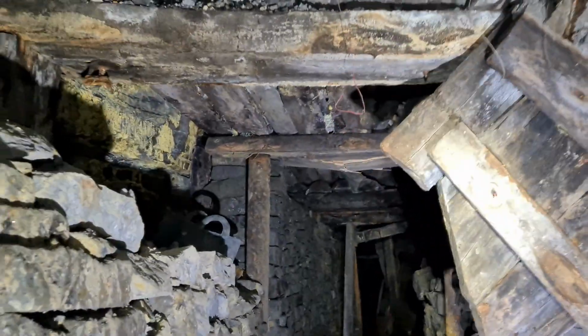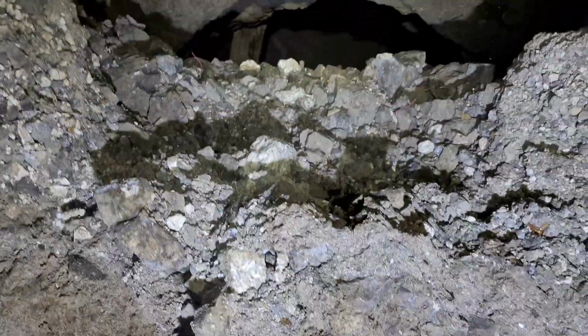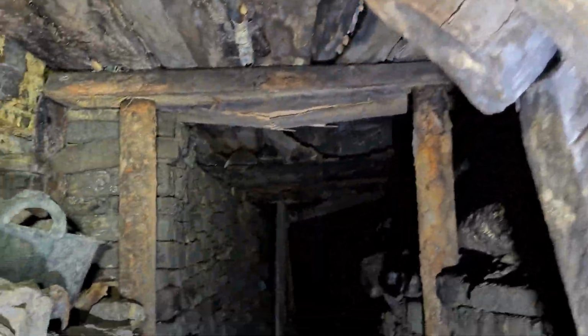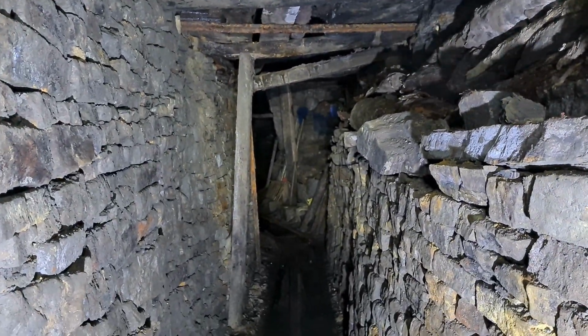It must have filled this hopper in. Oh no, the hopper. This is the hopper, this part here. Yeah, this side of the hopper has gone completely. Some remains on the floor there. And you can see up into a big cavity up there, which we're not going to be able to access for obvious reasons. So let's carry on.